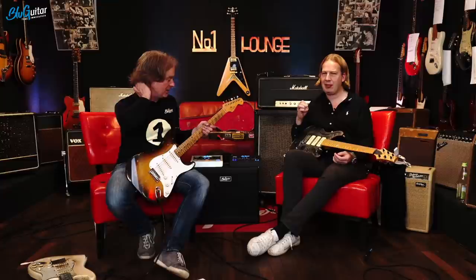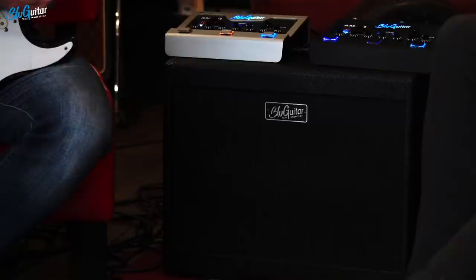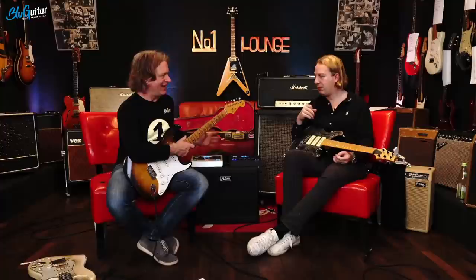But what I achieved so far is something outstanding, which I was looking for for 2 years already. This cabinet project is a 2-year ongoing project. It is open back, it is the Fender style, but it can handle overdrive sounds just as well as closed back sounds. And that's something I was missing.